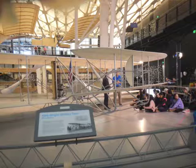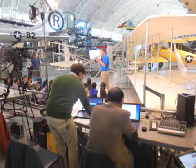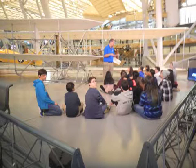So this is the Wright Flyer. Above it, hanging from the ceiling, is the Langley Aerodrome A, and that failed to fly. And here we're looking at a bit of the behind the scenes, and it's the Wright military flyer from 1908 with a school from Ashburn, Virginia. And here's a little bit of the start of the show.